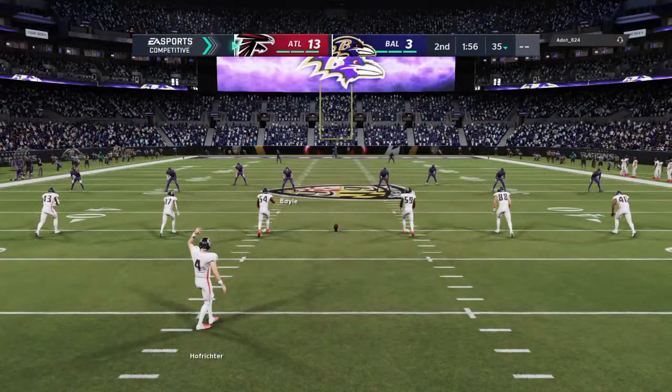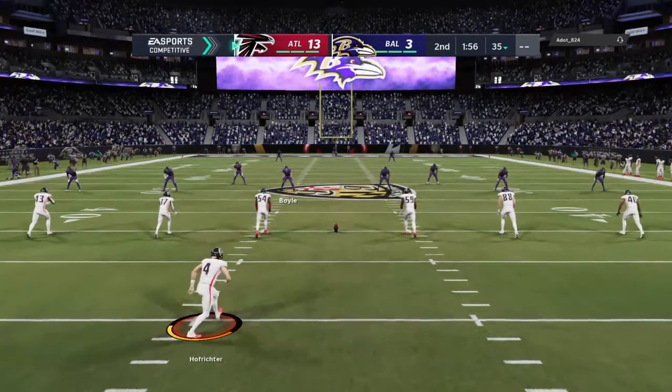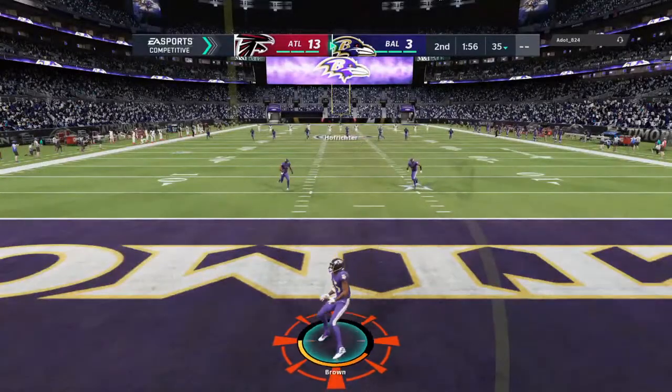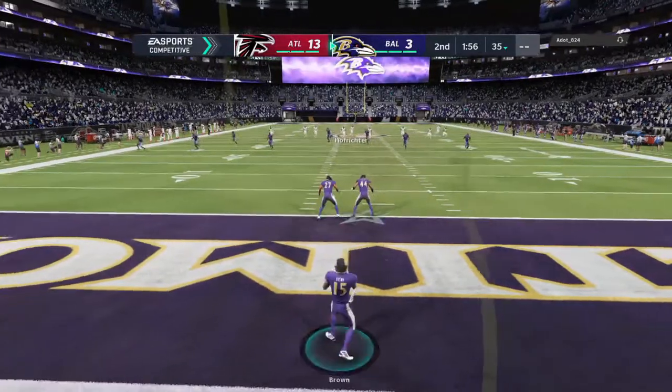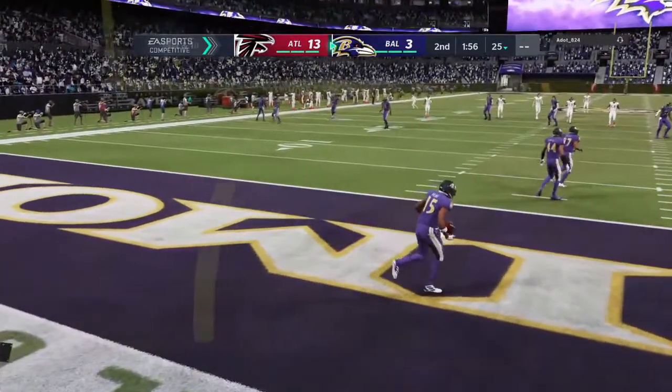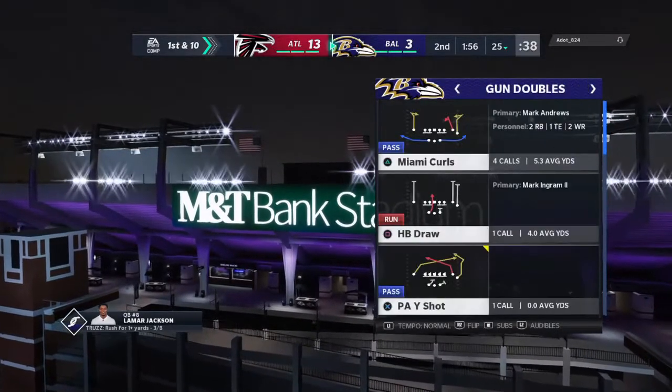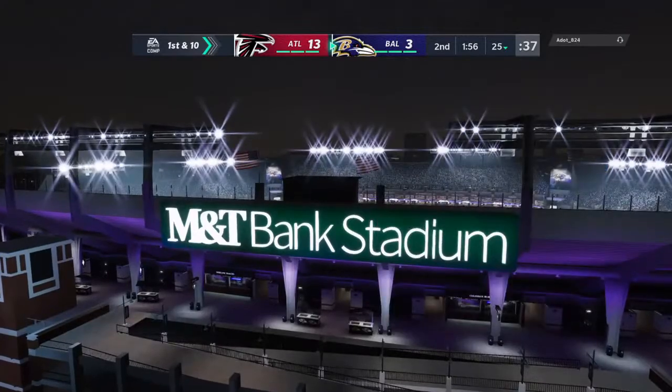Sterling Hoffrichter to kick off for the Falcons. Now he's back out there to boom this one away, maybe with some frustration after the PAT miss. And a fair catch signaled for and taken successfully. The Ravens take over 1st and 10 at their own 25-yard line.